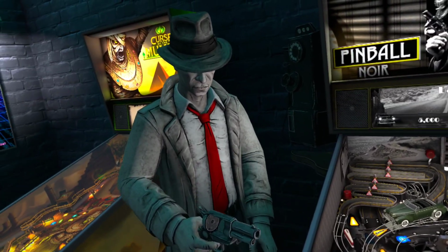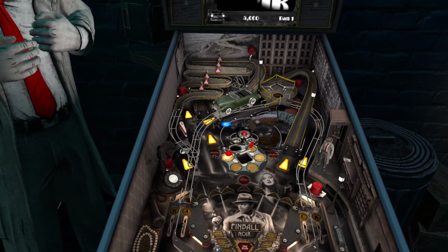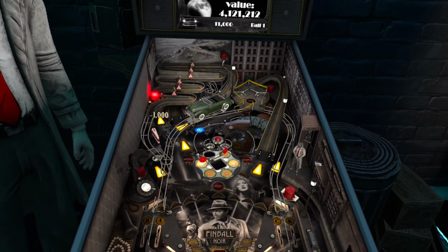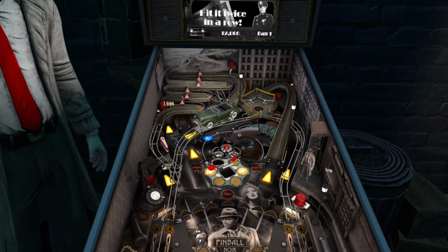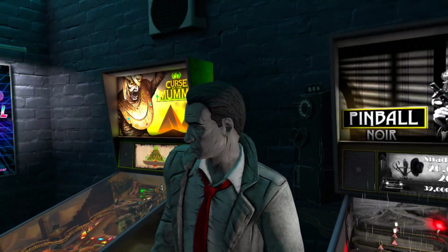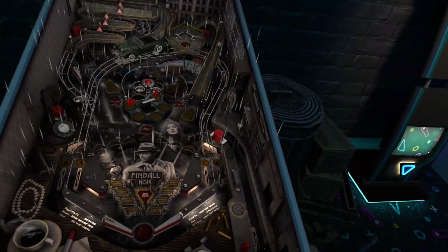Oops. Oh, I wasn't paying attention. I was watching this guy with his gun. And it's just like playing the real pinball games. You can tilt the table, and it's got actions. Things happen around you as you're playing.